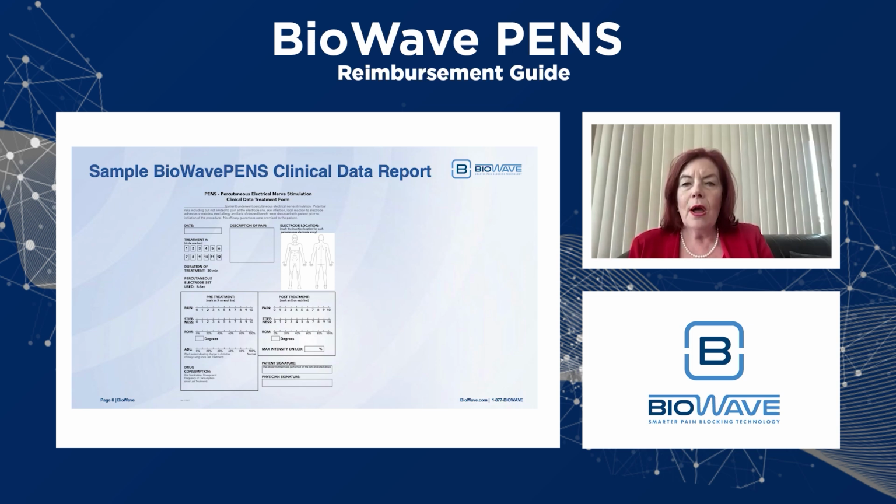If it's for upper body in the shoulder area or in the lower lumbar area, and you're going to indicate a description of the patient's pain in this box. Is it stabbing? Is it burning? Is it constant? You know the words to use. These are the details that are needed in order to provide the appropriate documentation we need for reimbursement.